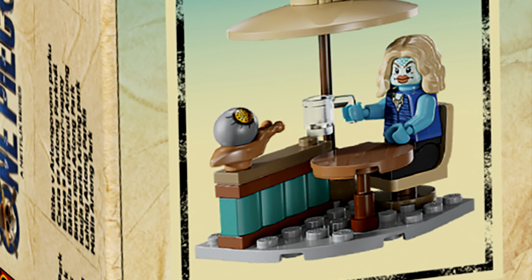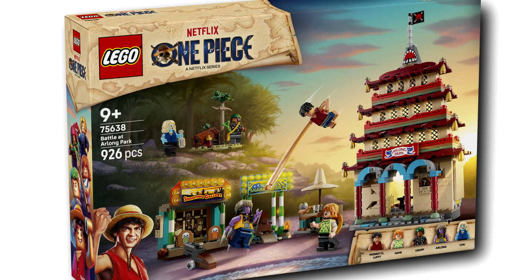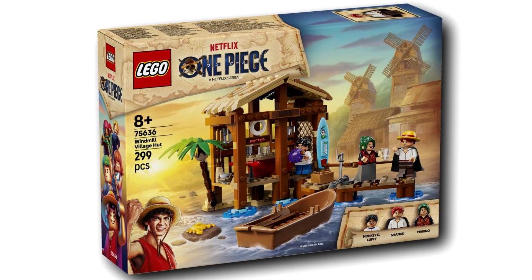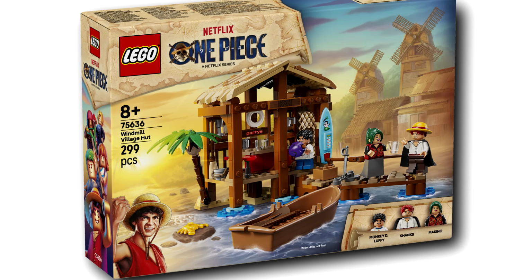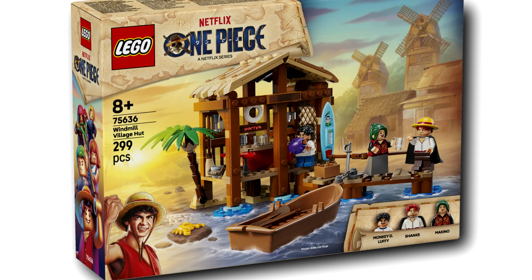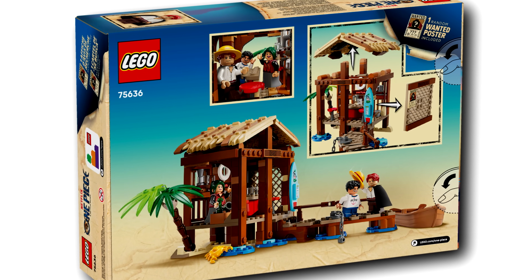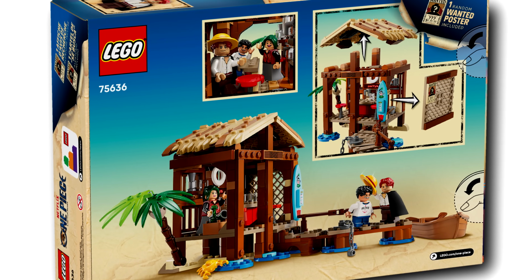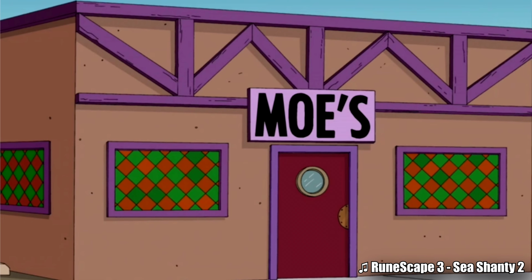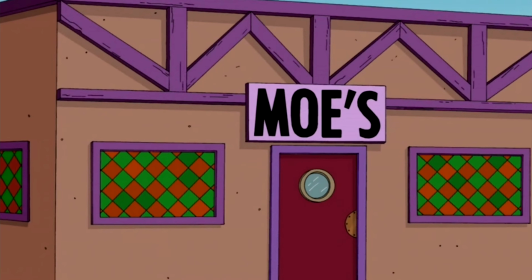So yeah, this is super cool, and I think it's worth the value. Then finally, the last of the minifigure sets is the Windmill Village Hut. This is something that was originally called Party's Bar, and you still get Party's Bar in this set, thankfully. But maybe I'm not as excited about this as an introduction into Lego because it's seeming less and less that we'll get a Moe's Tavern, but I'm still holding hope that, okay, we got a bar set in One Piece, we'll get a Moe's Tavern.